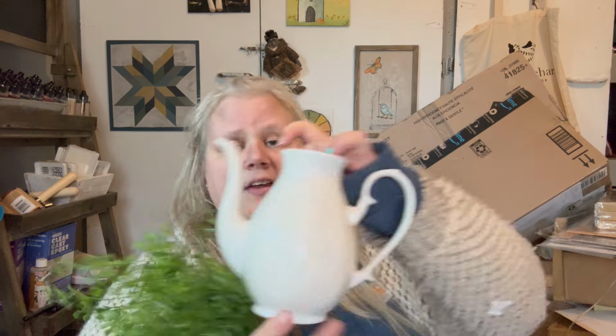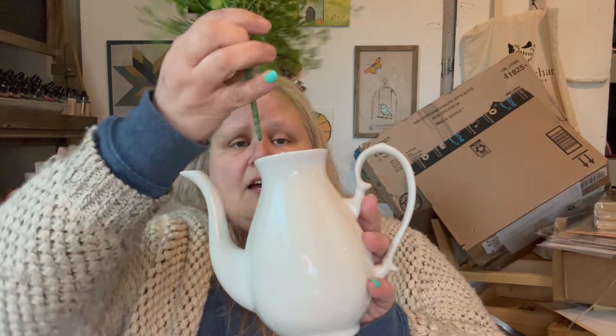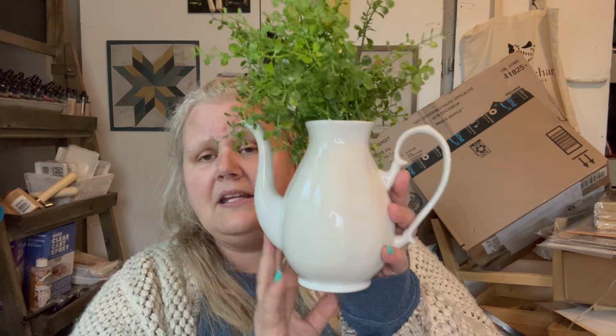So that was a no-brainer, especially since I got this. I'm going to put some IOD on there. And we've got an instant little vignette. I mean, how adorable is this? Ignore my boxes, you guys. I didn't even move them yet.